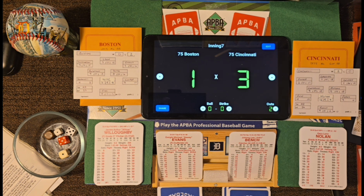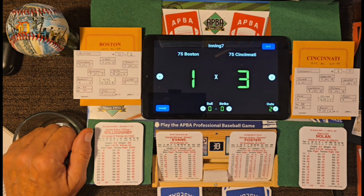Bottom of the 7th, and the new pitcher for Boston will be Jim Willoughby coming into pitch. It'll be his second game. He did pitch in the first game. So Foster up. Man on first base. Willoughby goes 8, so he's a 13. 14, 15 to the first batter.